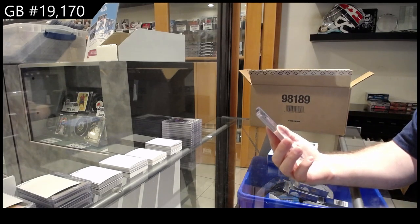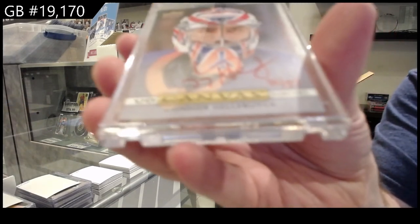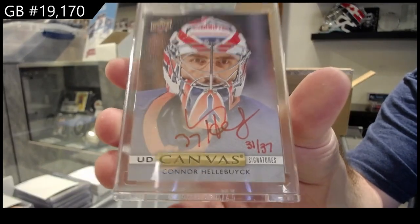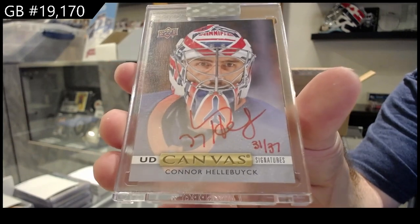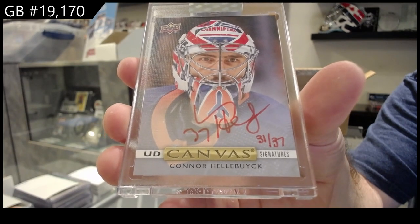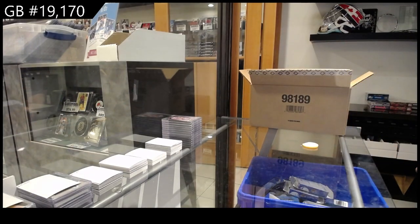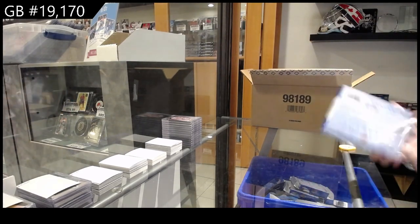Numbered to 37, Canvas signatures for the Winnipeg Jets, Connor Hellebuyck. Out of 37, Hellebuyck. Wow. So Norris, Hellebuyck, Ryan O'Reilly, Mantha. What else we get in this case? That was kind of cool. A solid case.